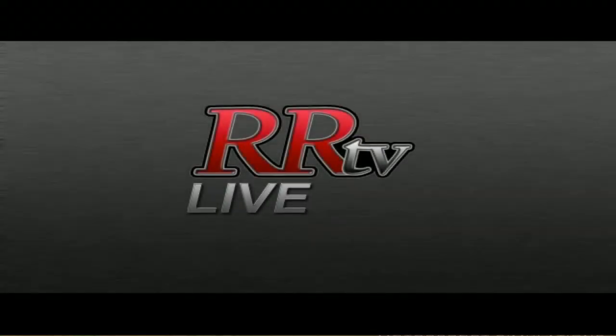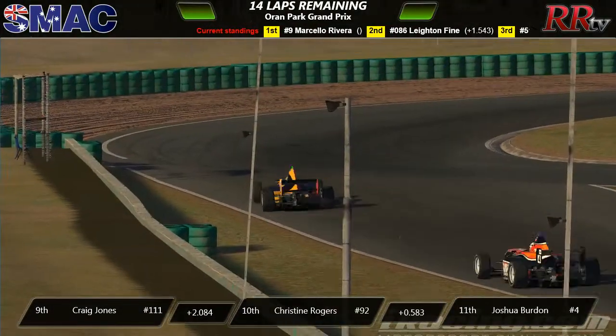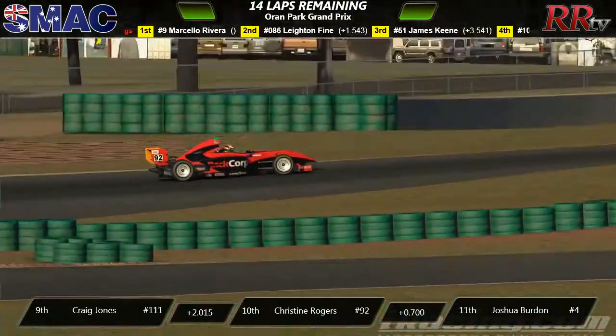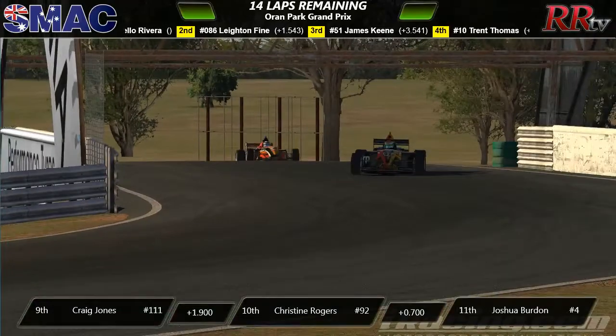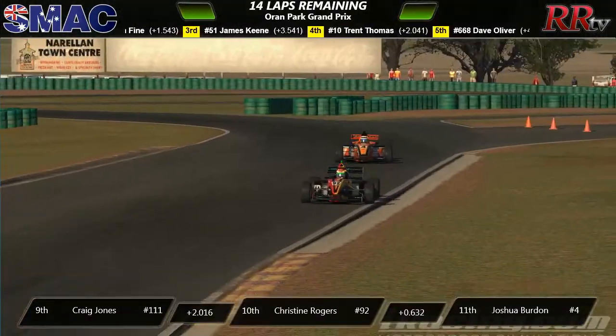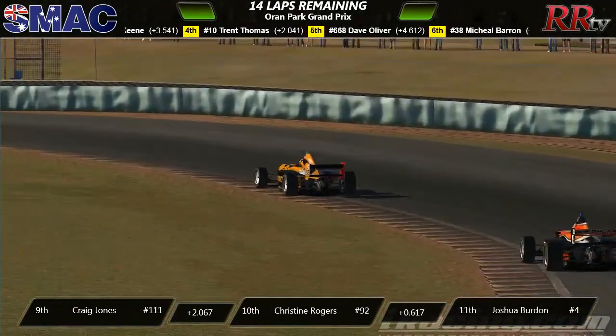So I'm not sure what has occurred with Christine there. It could just be the way the track or the way the pit stops have gone tonight. Yeah, her pit stop was at 20.7, so she's probably taken tyres on, which would account for the drop in 5 positions tonight.